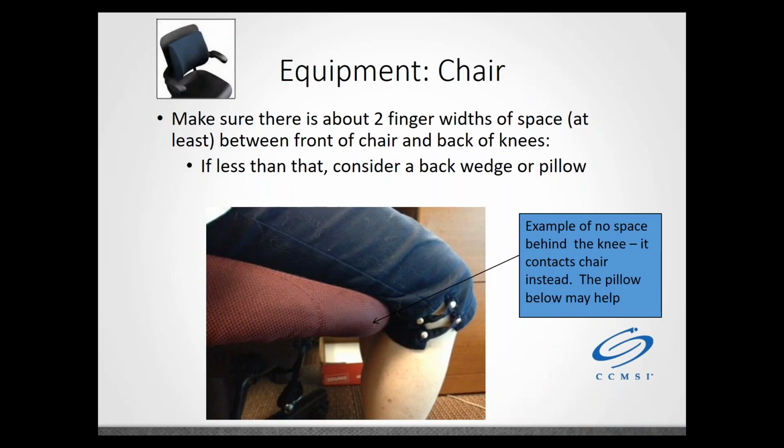I mentioned earlier that you want to make sure there's about at least 2 finger widths of space between the back of your knee to the front of the chair. This picture shows when that chair is directly hitting the back of our knees, and that's pretty uncomfortable. So a lot of us, to avoid that, will scoot closer to the edge of the chair and then we don't get the benefits of the backrest. So if your seat is too long, again, sit all the way back, try to have some room there.